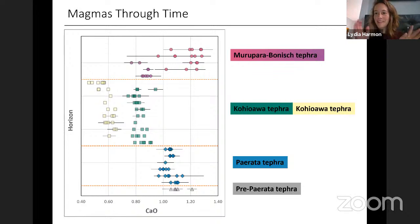One thing to note, probably the main thing to note here, which I think is super cool, one of my more exciting aha moments, is that the Kohiawa tephras seem to have both magma types erupting throughout the entire sequence. And so it's not going between one magma type and the other. It seems to be consistently erupting both magma types. Another thing to note is that there are quite distinct changes both going into the Kohiawa and coming out of the Kohiawa. So just pre-Whakamaru and post-Whakamaru, there are quite distinct geochemical changes in the magma bodies.